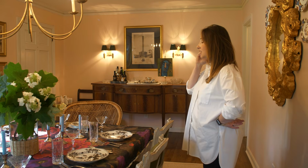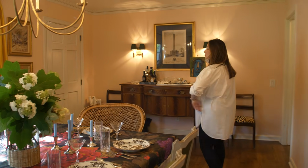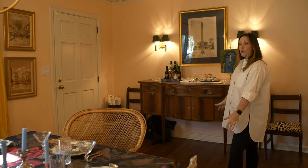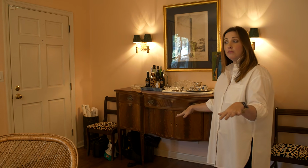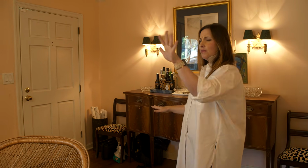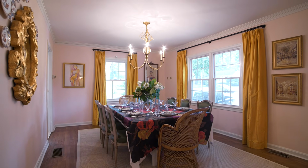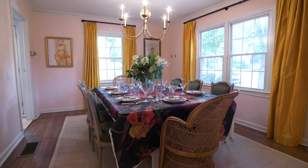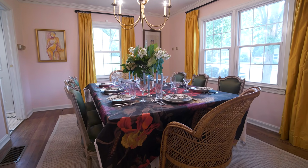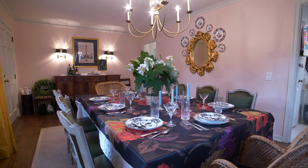So this is the dining room, which is actually the entry to the space. So we jokingly call this our foyer. When this was my grandmother's house, this was the living room. I think the TV was over there when they were here, and they were built-ins. Now that we have a much bigger living room since we added on in 2019, this is our very spacious dining room, which is great because we still host a bunch of friends and family.